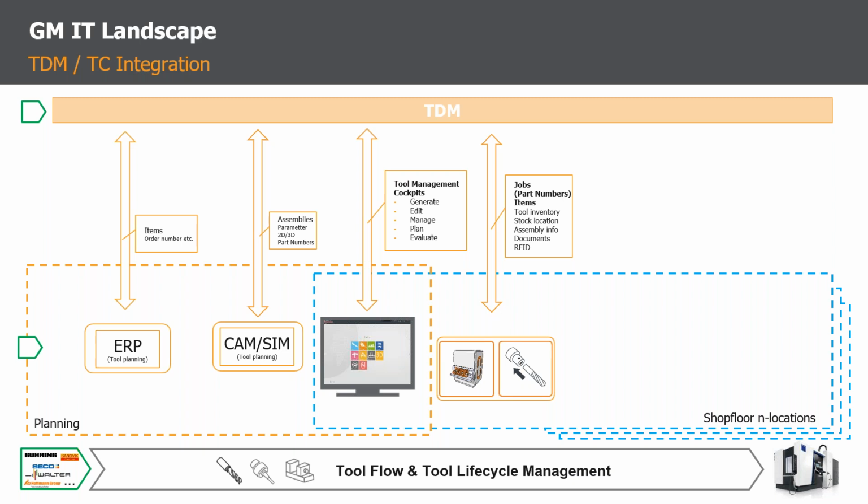You have your assembly area, the tool grip, what we're talking about today. They get the jobs, the part numbers from a tool management system, a bill of material with the items, tool inventory, stock location, assembly info, all that stuff is drawn from the crib, from the tool management system.